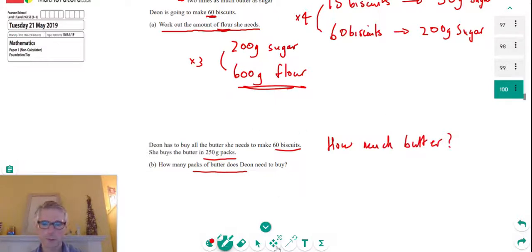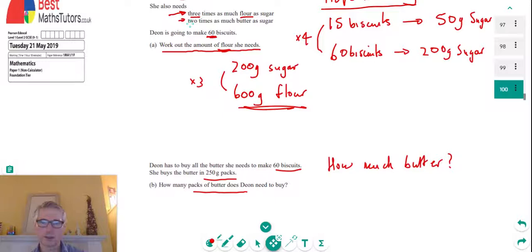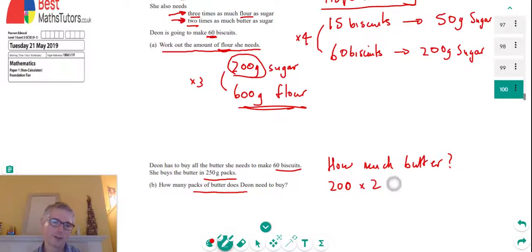Going back up to the top again, we can see that we need 2 times as much butter as sugar. Well, we can see that we needed 200 grams of sugar because we worked that out, but we've got to multiply it by 2 to get the amount of butter. So we're going to go 200, which is the amount of sugar, times 2, and that's going to give us 400 grams. So 400 grams of butter.